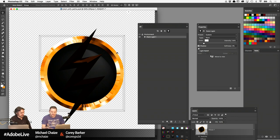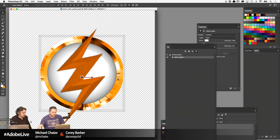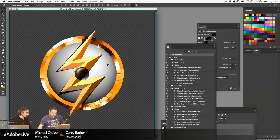Now, when you change the light or add a new light and you don't necessarily see it or the lighting's not right, here's a little button here. It's called Move to View. Click that, and it will reposition the light right in front of your object. So now you can use the 3D tools to just kind of push it closer. And then we'll just manipulate this effect here.